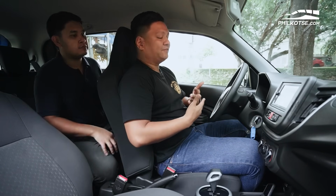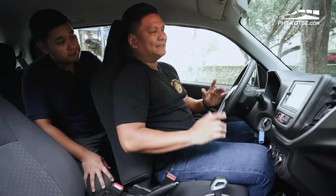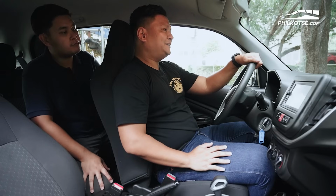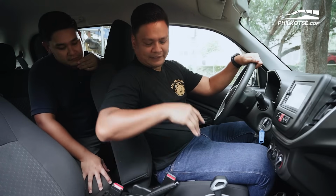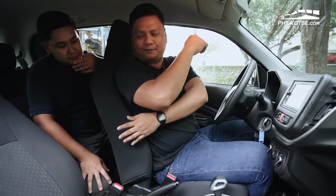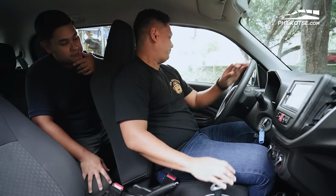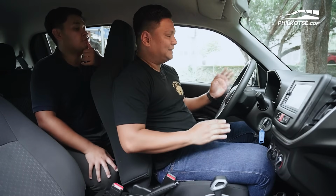Personally, I love how that looks. It just takes a little bit of getting used to. You don't get any center armrests. Now, I know this is a budget car, it's an entry-level mini hatchback, but I sure do wish they could give us that here as well. Even if we have this mounted right here to the side of the seats, at least it gives you some comfort while you're driving. But at least you got more space, so that's that.